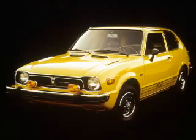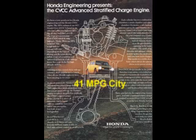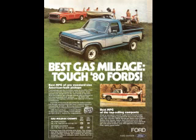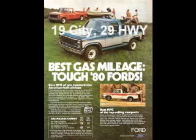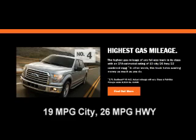In a 1977 ad for the Honda CVCC, 41 miles per gallon city and 54 highway was claimed. Yet for 2016, the similarly sized Honda Fit is only rated at 33 city and 41 miles per gallon highway. A 1980 Ford ad claims 19 city and 29 miles per gallon highway for the full-sized F-150 pickup. The latest offering, the new F-150 EcoBoost, delivers 19 city and 26 highway.